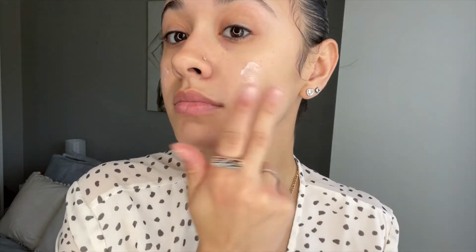I'm going to start off with putting a moisturizer on my face just to make sure that whenever I put makeup on, it'll go on nice and smooth and it'll just all come in together. I'm going to go ahead and also moisturize my lips to make sure they're nice and smooth.